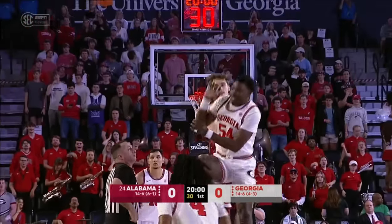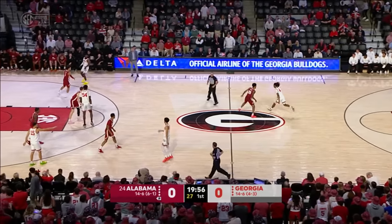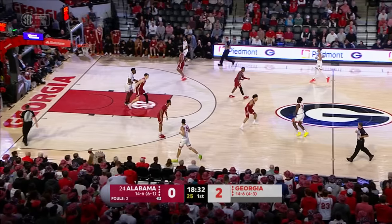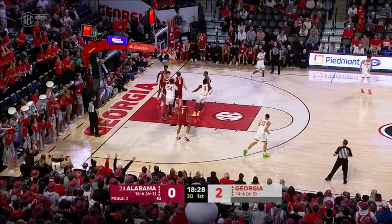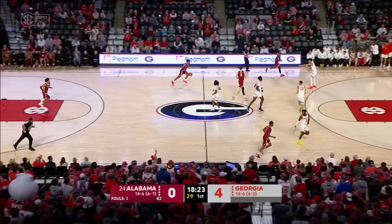See RJ Melendez in the starting five here today, and now we are underway. Silas Demery Jr., the freshman across half court. Yeah, and Coach White, I'm sure he's not too happy with two open threes. Ooh, Thomason, nifty dribble drive, and the floater, and a good start for Georgia.